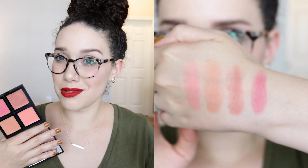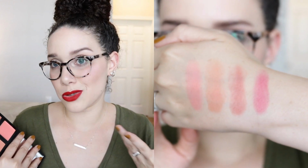I've only used it once though, so I can't really give you an actual review on them. I used these two colors right here, and I think it was good. How did I apply it? I don't even remember. I feel like I remember it lifting my foundation a little bit underneath. So I think I just have to play with it, and figure out how to apply this to make it work best for me. But if you were interested in trying it, I can't really tell you if it's good or bad. I haven't tried it enough.